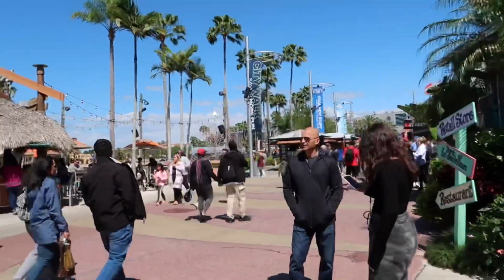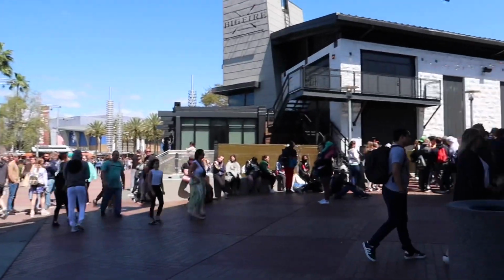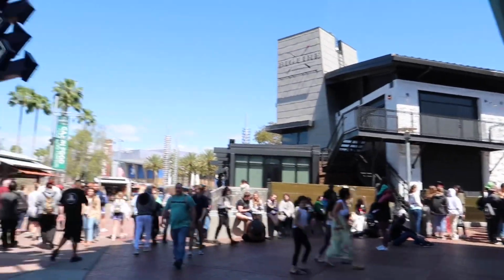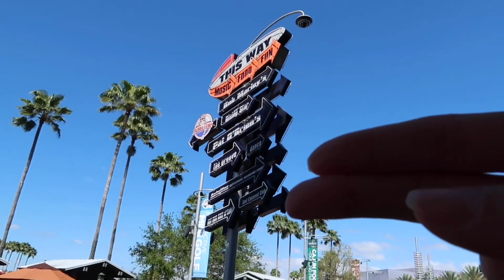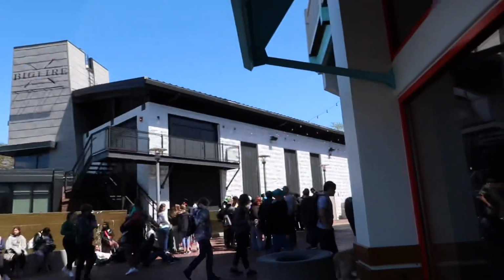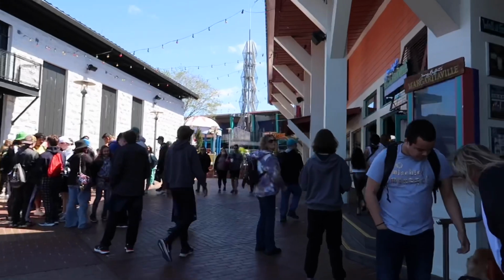This time we're gonna head this way. It does feel significantly more busy in this area. I think there's a few school groups here today, but I just wanted to point out the sign here because we're gonna go this way. We're gonna go up, and I'm gonna show you the stuff up here first.